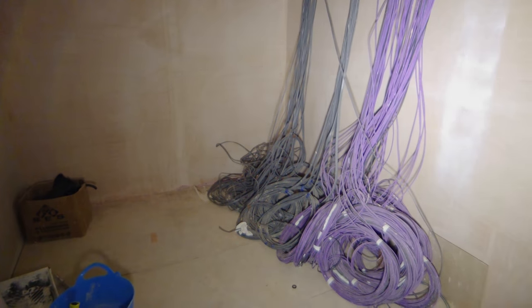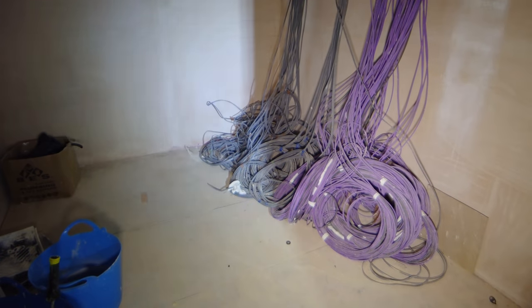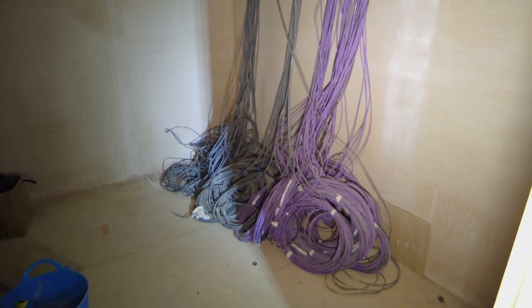Front door and small room. Look at all that network. That's network cabling, that is. Oh, that's network cabling for internet and data and CCTV. It's all coming through. Yeah.